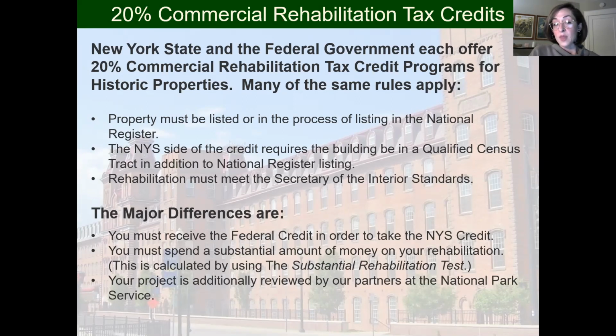The credit is calculated a little bit differently. The application threshold is a little bit different. For the commercial project, it's calculated by using something called the substantial rehabilitation test, as opposed to that $5,000 figure that the homeowner program has. And your project is additionally reviewed by our partners at the National Park Service, as well as our technical unit at the State Historic Preservation Office.